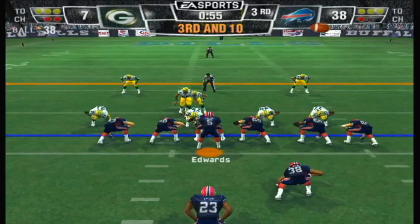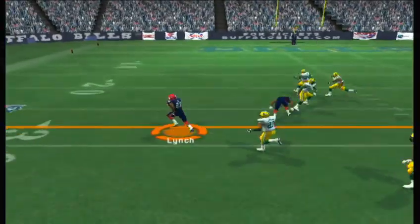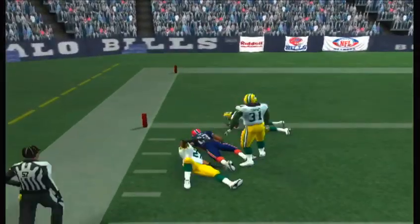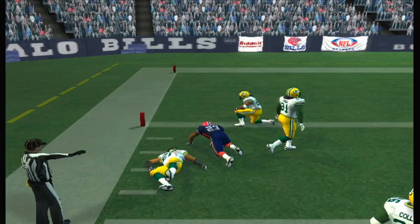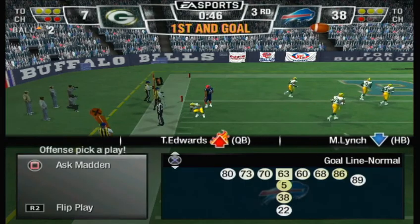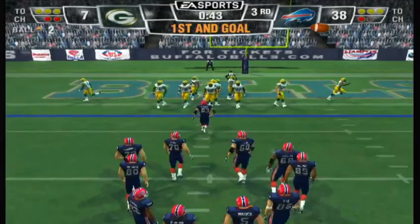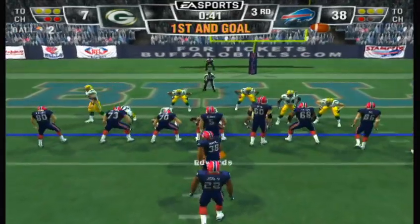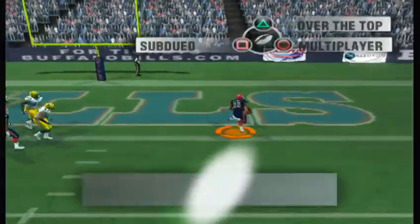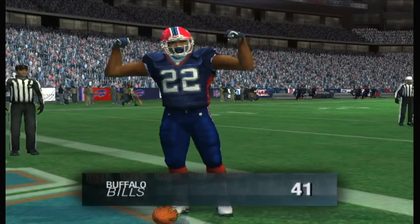They'll bring in their dime package. They give it to the tailback. The 20 is still going. He breaks the tackle. Brought down near the goal line. In for the touchdown.